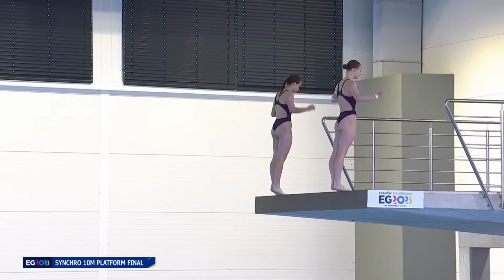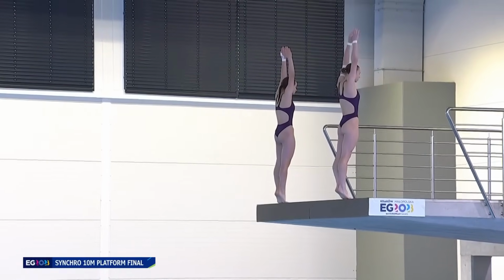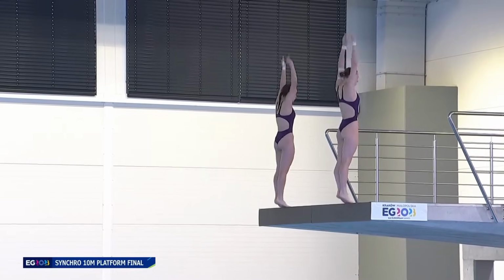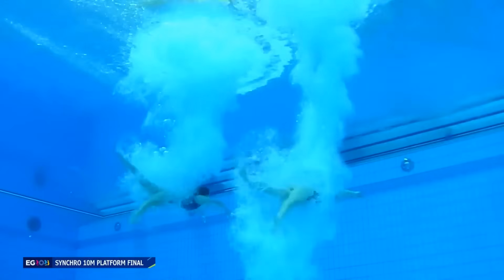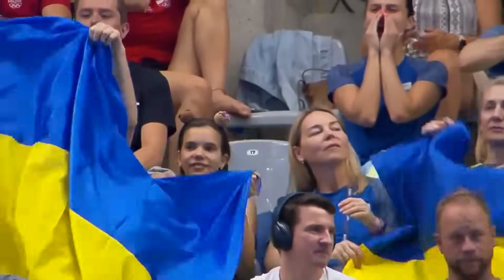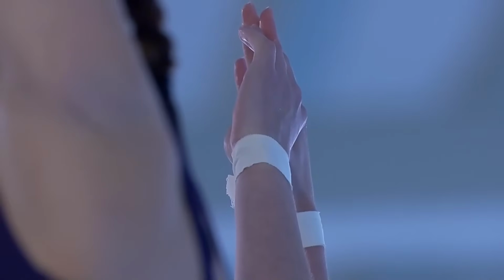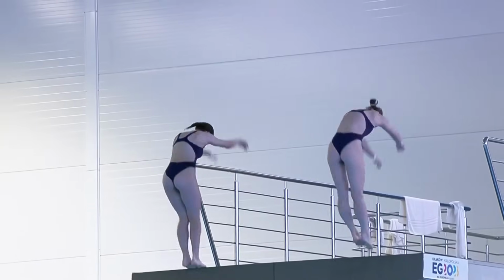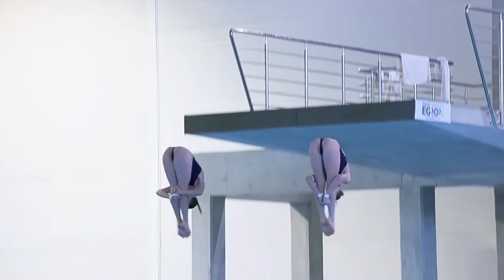So 3 teams have the same list: Germany, Italy, and Great Britain. The harder list here today. Oh, and nice dive by Team Ukraine. They're gonna get a very good average from the judges here. Excellent job somersaulting pretty much the same speed.